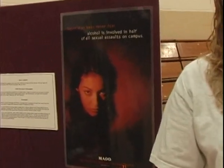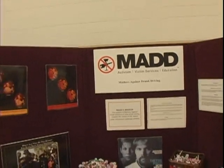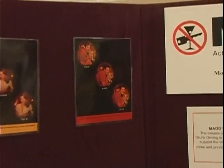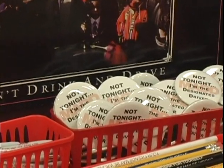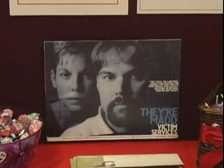Hi, my name is Emily, and I'm a volunteer of MADD, Mothers Against Drunk Driving. MADD's mission is to prevent underage drinking and to get the information out there for victims and survivors. You do not have to be a mother. It can be a father, it can be a brother, it can be a sister, it can be anybody. MADD is in Wisconsin and every state. We have victim advocates that are here to help victims after a crash.